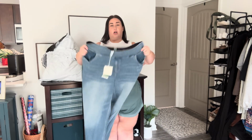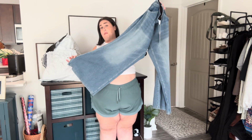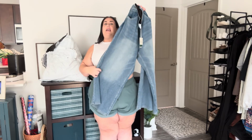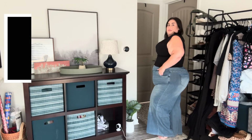Now I'm 5'4", so keep that in mind when I try on everything. This one has a beautiful wide leg. It fit me perfectly last time. I'm hopeful that the 2X gives me just a little bit of a snugger fit in the abdomen and then still has that nice, beautiful lay down on my legs.